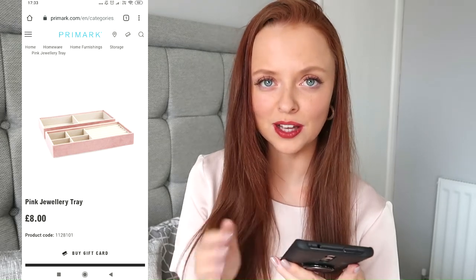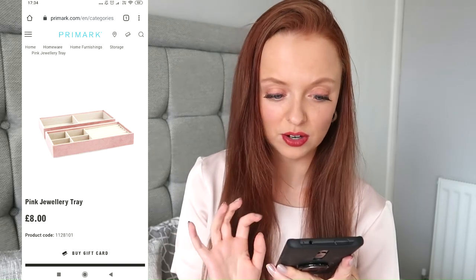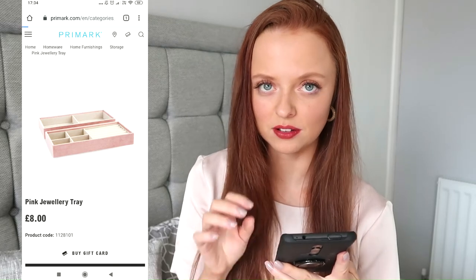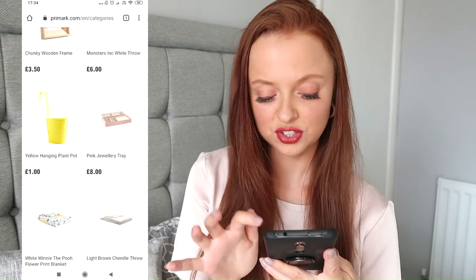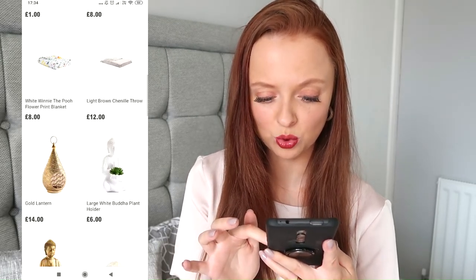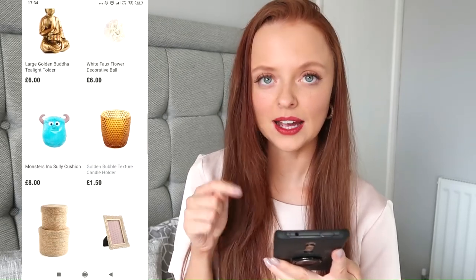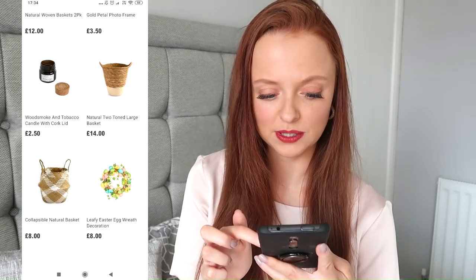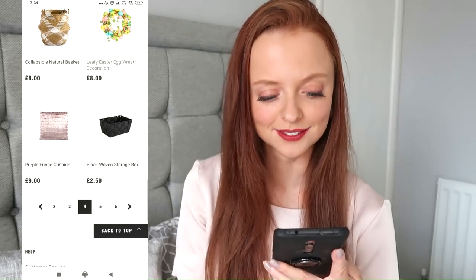But how beautiful would that look as you open new drawers and you just see all those. My jewellery is literally just thrown into like a jewellery box, but it's not nicely organised like that. I literally can't find any earrings or anything when I want them. Chenille throw. I bet that's lovely and soft. Oh, white faux flower decorative ball. That's cute. Ooh, I like woven baskets at the minute. I keep saving pictures on Pinterest and I've noticed that all of the pictures for home interior have baskets in, so I feel like I need to get some to satiate that need.